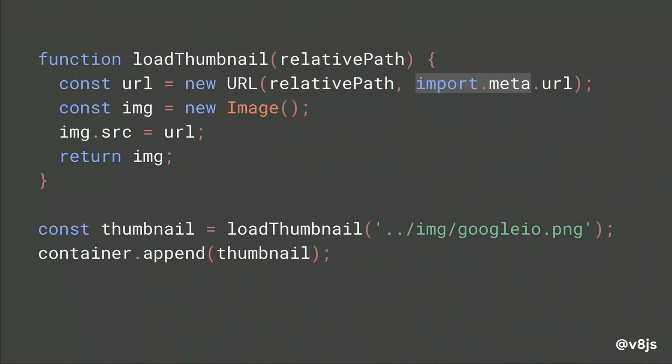Another new module-related feature is import.meta, which gives you metadata about the current module. The exact metadata you get is not specified as part of the standard. It depends on the host environment. This means that in a browser, you might get different metadata than in Node.js, for example. Here's an example of import.meta on the web. By default, images are loaded relative to the current URL in HTML documents. But import.meta.url makes it possible to load an image relative to the current module instead. It gives you much more freedom.